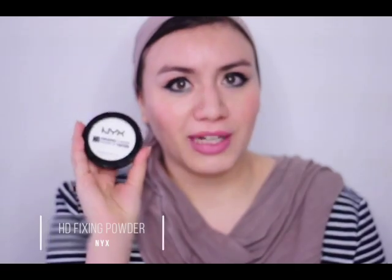It helps you a lot to fix your makeup and have it looking flawless. The two I love the most are the one by Essence, this Stay Matte Compact Powder, and this one by NYX, the High Definition Finishing Powder.